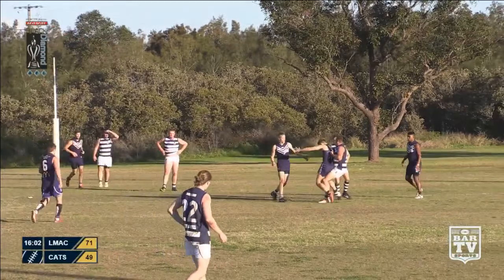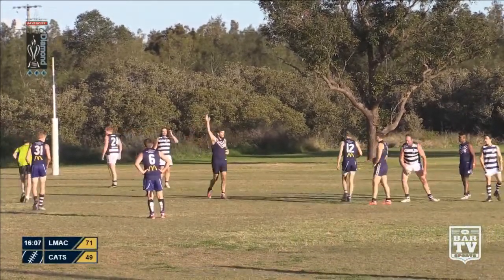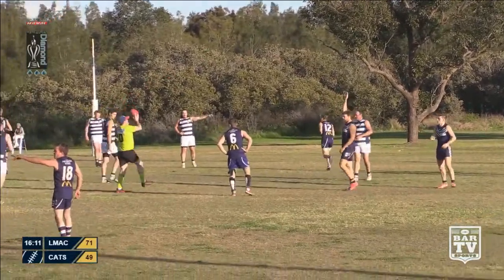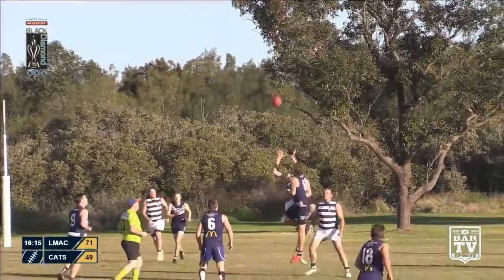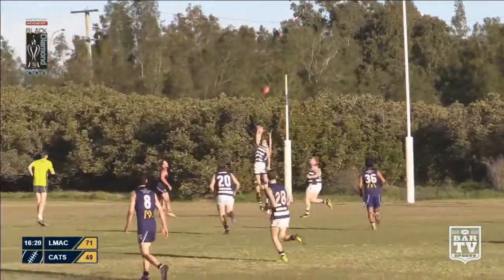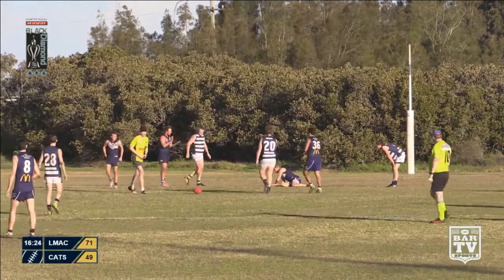And Willard's wrapped up. I think he should get the benefit of the doubt here. And the umpire will have the ball up. Dylan Rumble's going to ruck. Tim Clark cleans up again. He's had a good last quarter. Oh, good mark. No, not paid. Yes, it is paid.